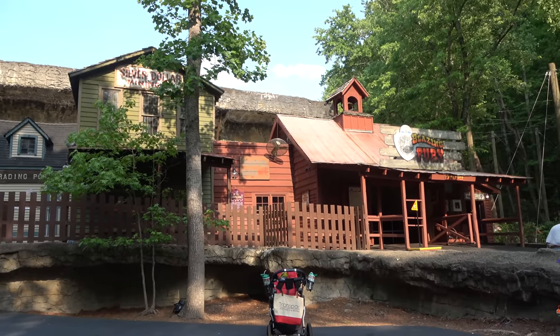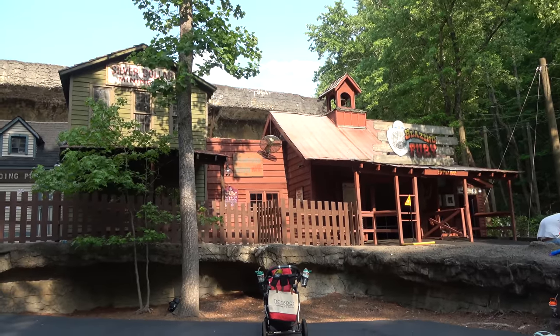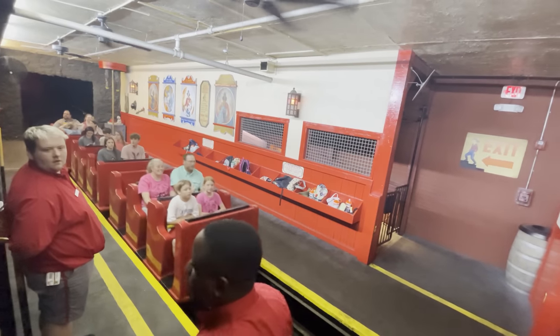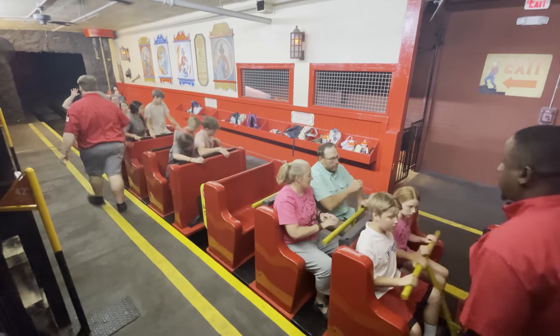I haven't been on this in a little bit, and riding in the front, you get kind of thrown out, like when you go up one of the hills, you get thrown pretty good, and that was quite a surprise. But Blazing Fury also tends to have one of the shorter lines in the park, and it's just, for me, a ride absolutely not to miss. Silver Dollar City, their sister park over in Branson, has announced that their version called Fire in the Hole is closing permanently this year. Hopefully Dollywood's Blazing Fury has a bunch more years left in it.